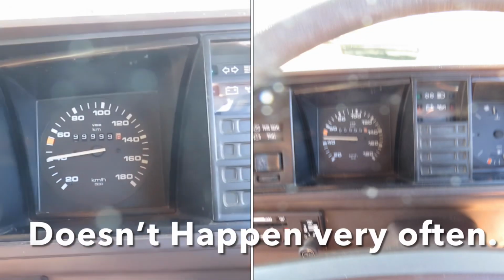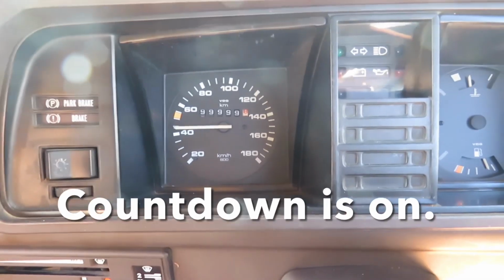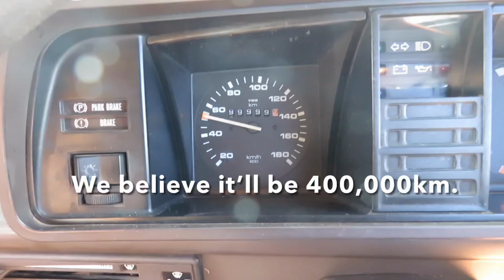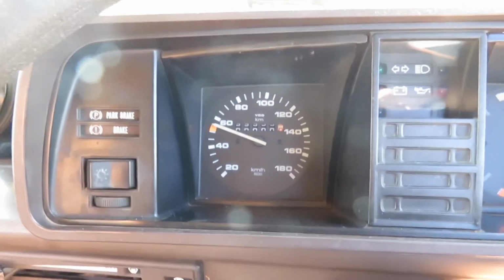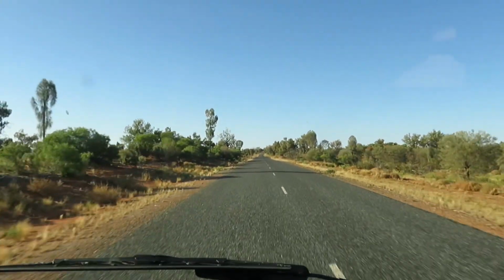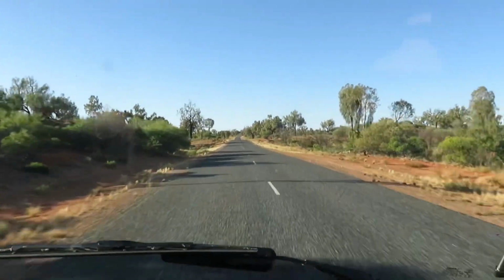Moment 7, 8, 9, and we're off to all zeros on the Larridge Highway, which has taken me to Kings Canyon on Wednesday the 22nd of September 2021.